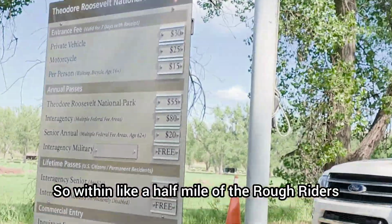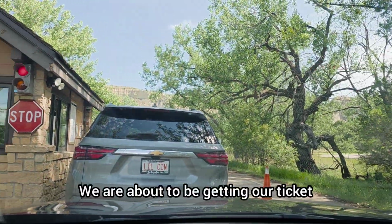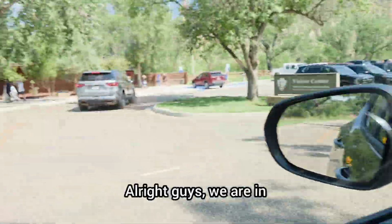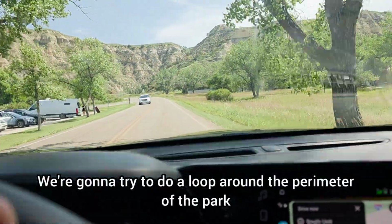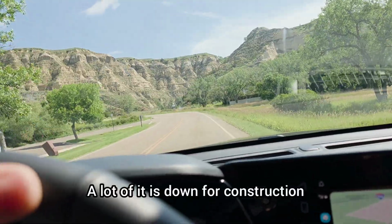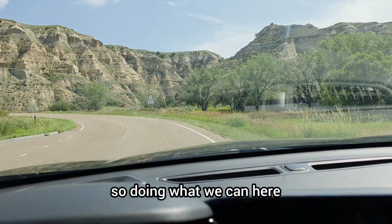Within like a half mile of the Rough Riders Hotel is the south entrance of the national park. We are about to be getting our ticket and going in for the day. Alright guys, we are in, and we're gonna start seeing some stuff. We're gonna try to do a loop around the perimeter of the park that is accessible. A lot of it is down for construction, and some of it requires 4-wheel drive. We have a 2-wheel drive, so doing what we can here.